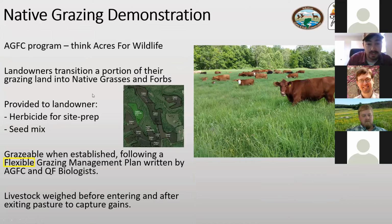There are several things that are provided to the landowner should they choose to enroll in the Native Grazing Demonstration Program. There's herbicide that can help treat the field before planting into natives. Seed mix is included. And we can also consider things like a cover crop if it's necessary or if it fits into that landowner's schedule. The cool thing about this program is that once this native grass and forb mix is established, it's grazable.